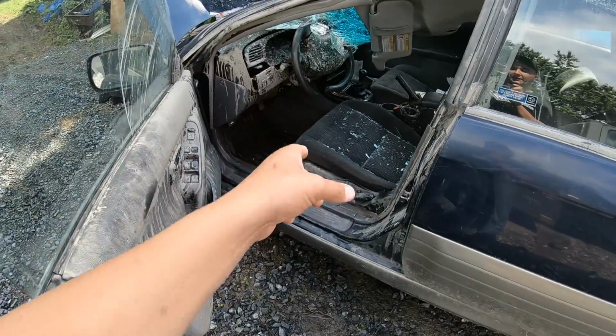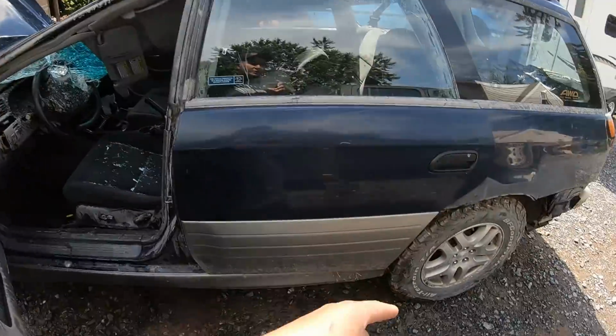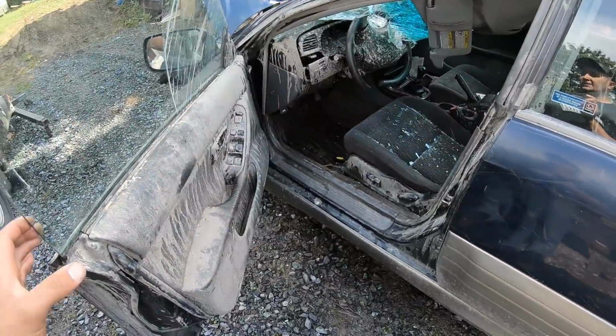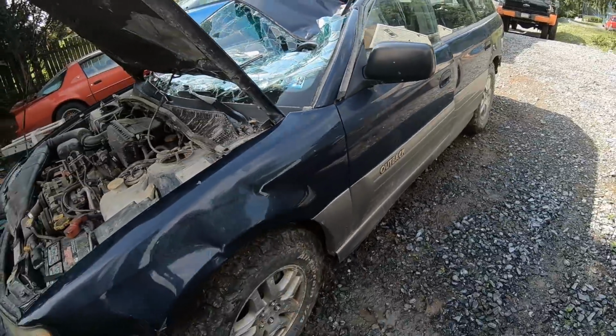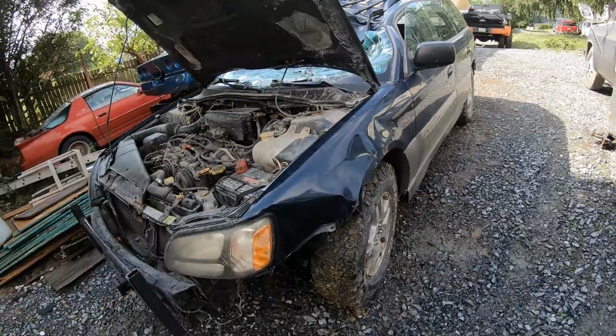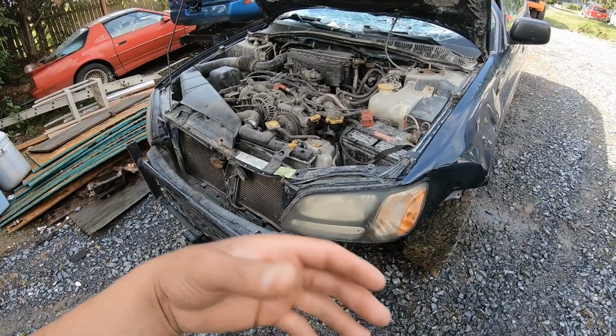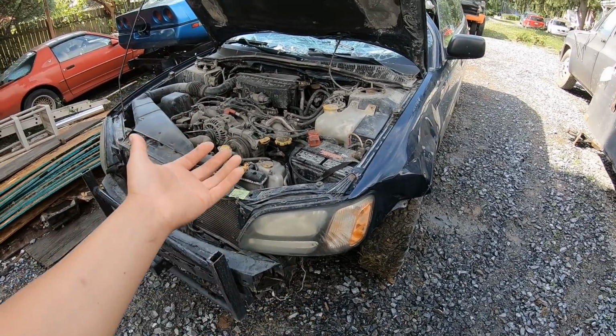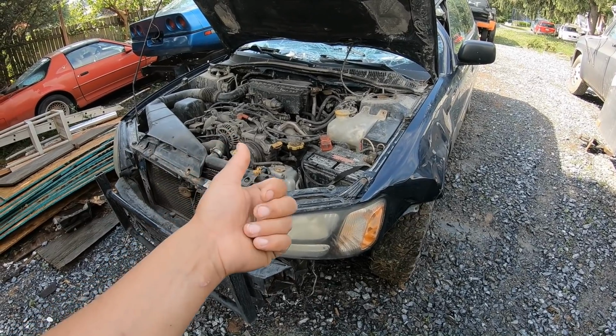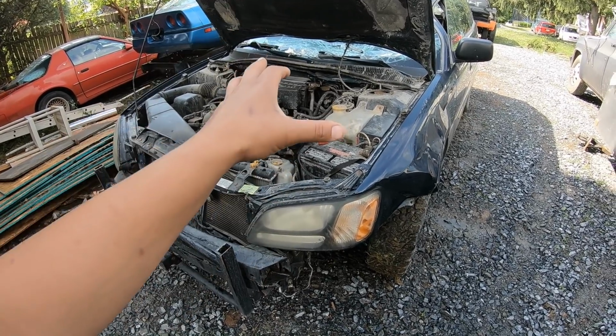We ended up selling the seats, the wheels, and the engine out of it. We'll also be able to sell the catalytic converters and make a couple bucks. One thing I gotta say is this was a pretty good investment. I had fun running it over and letting the kids run it over. We did some off-roading on it.